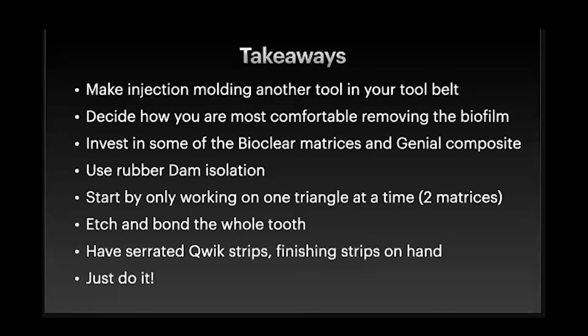Then if you need to separate the teeth to get the matrix in, use one of those little clear white quick strips. I'm sorry, I should have taken a picture of that and posted it here in the slide, but you can take one of those little white quick strips. It's got an edge on it, kind of like a Seri saw or whatever tool you want to use to separate those teeth. Then put your matrices in between the teeth and injection mold, squirt your Genial composite in there, or your warmed composite. I would use the Genial, the flowable, for the gingival portion at least.